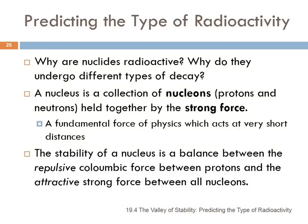Predicting the type of radioactivity. So, some very good questions. Why are nuclides radioactive? What makes things radioactive? And why do they undergo different types of decay? I mean, we've looked at some examples, but why beta decay for this one and why alpha decay for this other one? Well, we have to think about what's going on inside the nucleus.